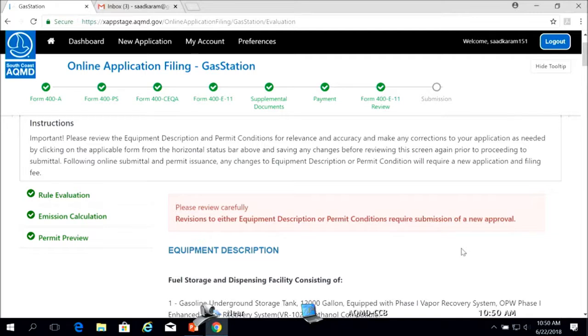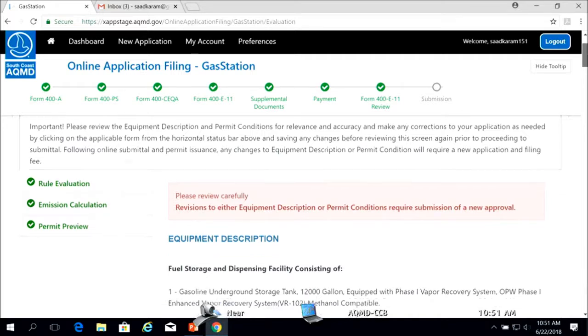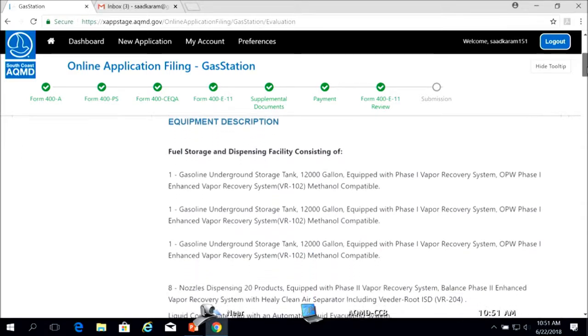And we'll give you that warning two more times. Can we read the second line too? Please review carefully. Revisions to either equipment description or permit conditions require submission of a new approval. Okay. And new payment? And new payment, new application. You might want to add that. So pay attention to that. And we give you the warning two more times.